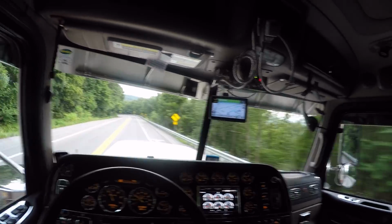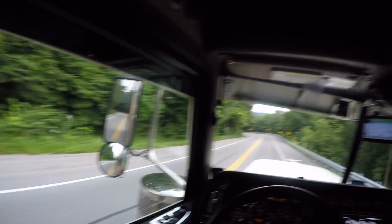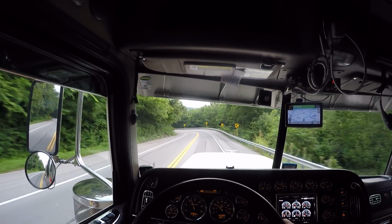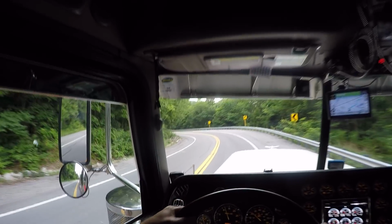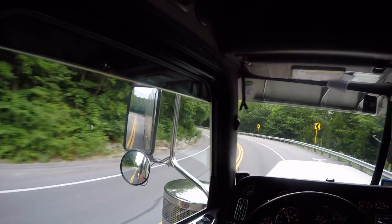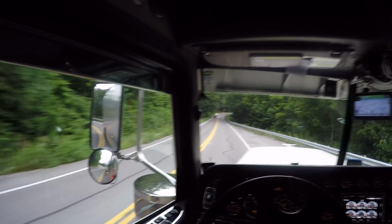So this is the old road. Back in the day when we ran this road and we had older trucks that didn't have quite the engine brake technology that this thing has, it was challenging.